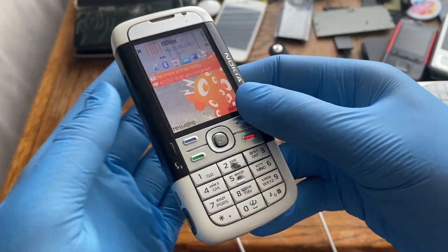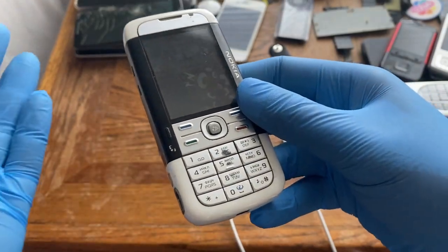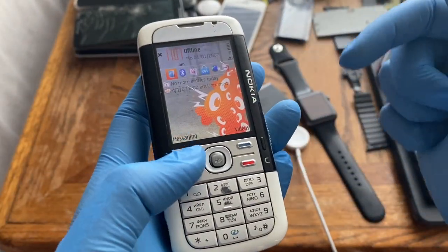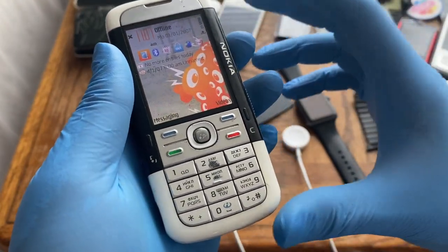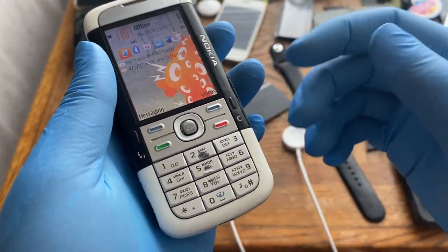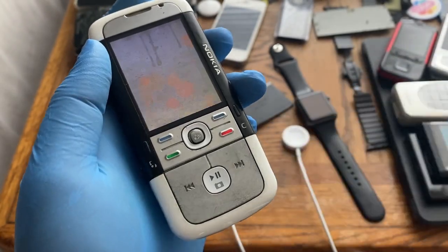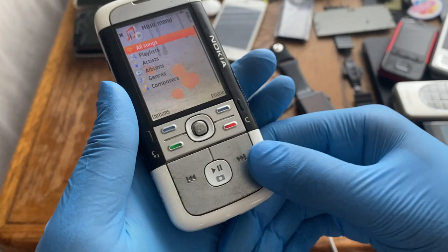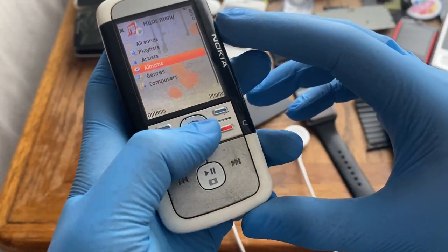Now for some additional features, and I shouldn't say some additional features because there's a lot of additional features on this phone because it's a feature phone and it's an XpressMusic phone where music was the main focus, but there is more than that available. So the main feature that I'd say is this, which I showed you earlier. When you flip this over, you go to the music player and you have full control over music.